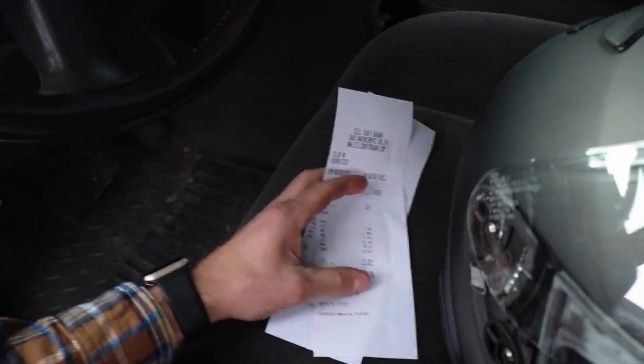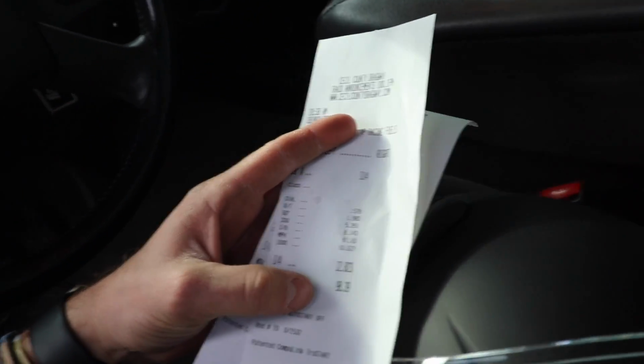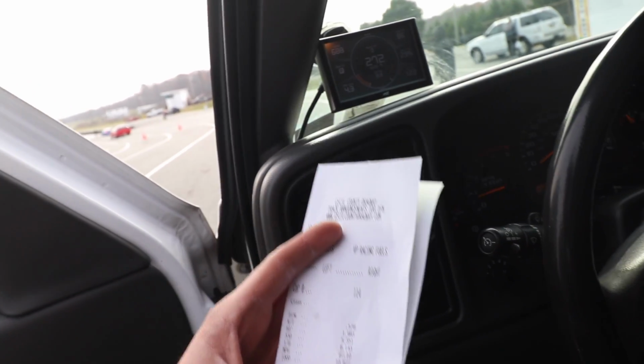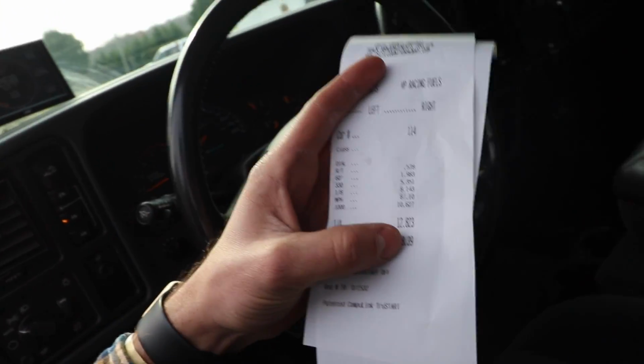So first run of the day, we ran a 12.8, 1.9 sixty foot, almost a 2.0. I want to say that I launched around 8 pounds, if I'm not mistaken, maybe up that just a little bit. It's shifting great, which is good, and it didn't go into limp mode, so I'd say that we are off to a great start.